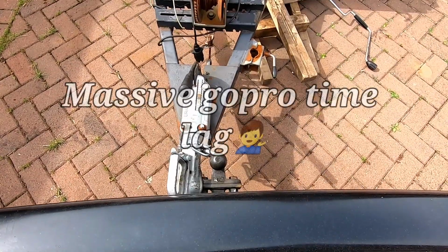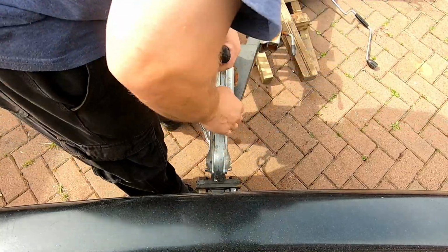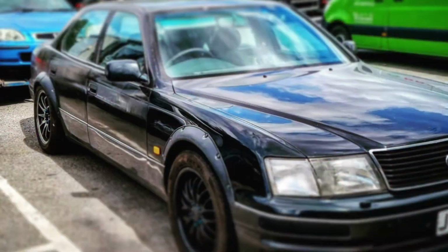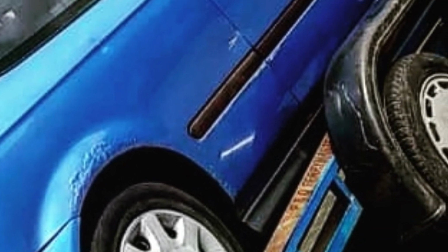So what 90s car collection would be complete without a Honda Civic? Or two. So with some trepidation, I'm going to go pick up another project. So this is a 1998 Honda Civic EJ9. That means it's got a 1.4 litre engine that puts out roughly 90 brake horsepower.